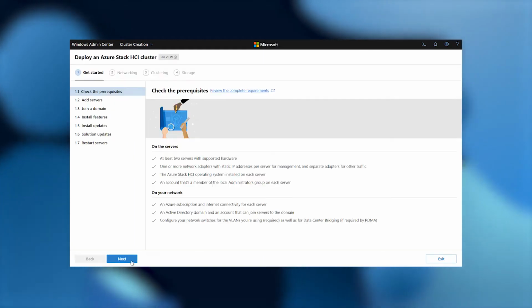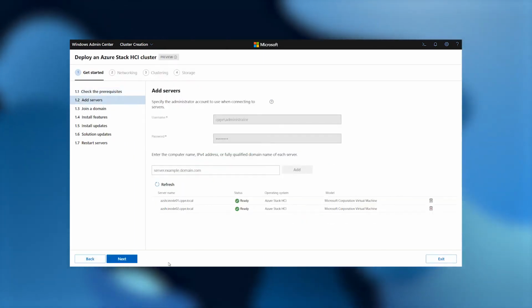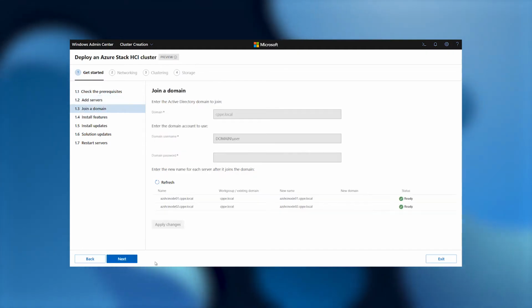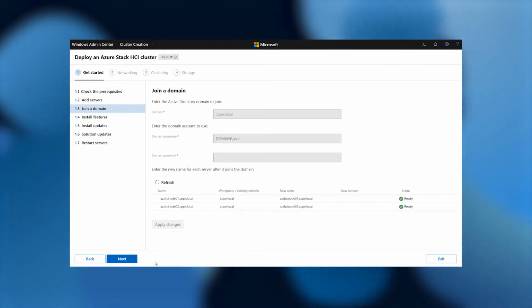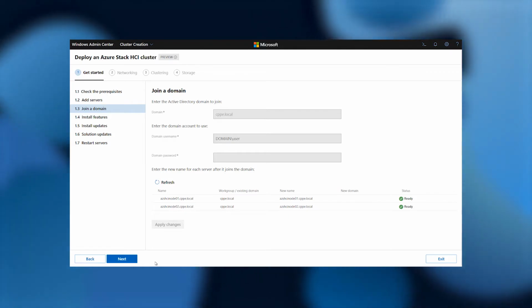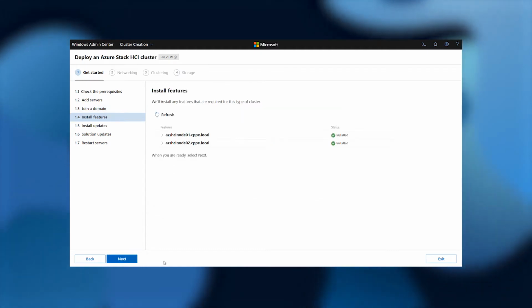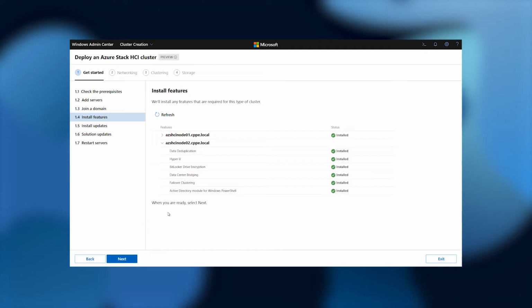We can read the prereqs. We can bring in the servers that we want to form the basis of this cluster, but I've done that ahead of time. And we can also use Admin Center to join the Azure Stack HCI nodes to the domain, but I've done that ahead of time to save a little bit of time here. We can use Admin Center to install any necessary features that Azure Stack HCI requires. Again, I've done that ahead of time.